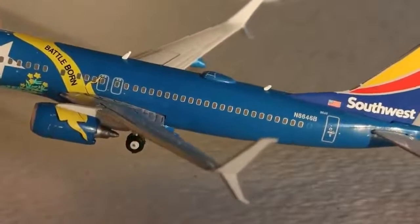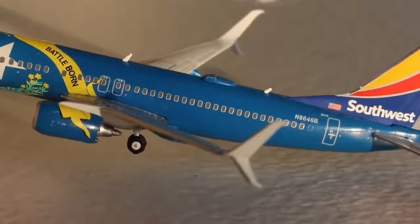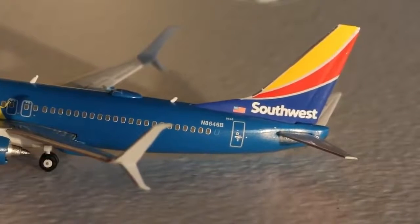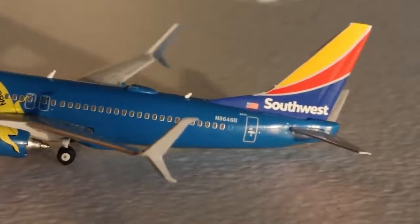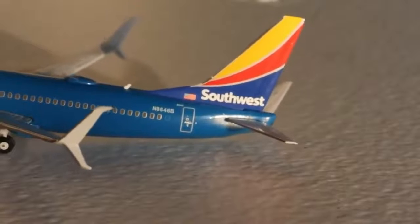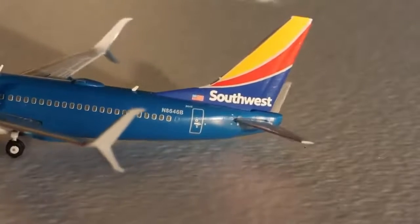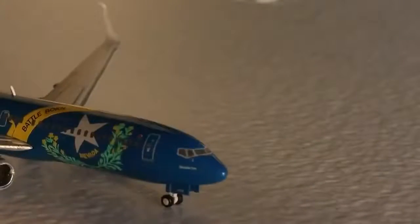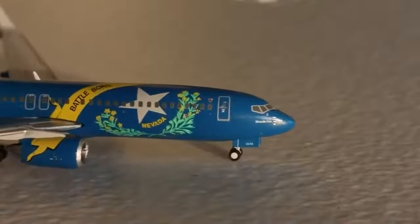And then of course you have the rest of the fuselage right there. You got the Wi-Fi box, which is quite nice, two more antennas, and you got the registration N8646B. And you got the L2 door along with the Southwest tail, which you can definitely see the blue difference there along with the red and yellow. That looks quite nice. Horizontal stabilizer, APU. These are plastic as expected, but they're not too bad. So glad to see that they're definitely doable in this case.